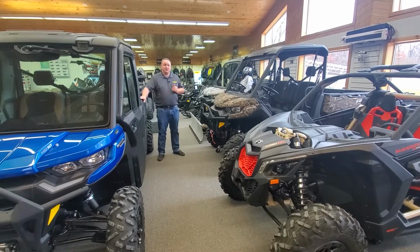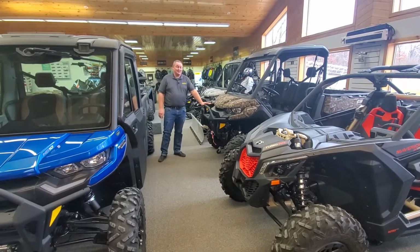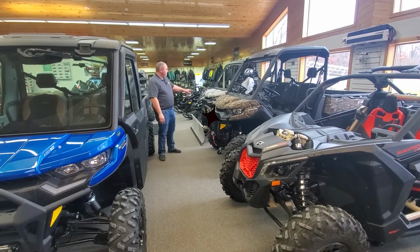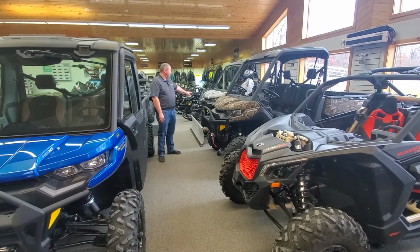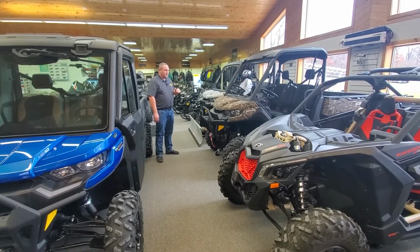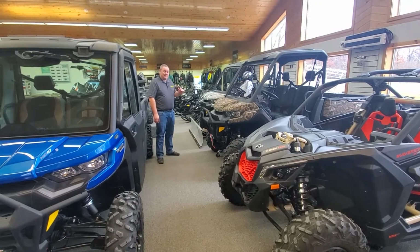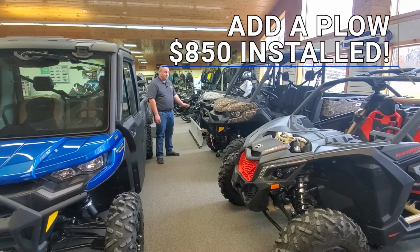We've got some great deals going on some Can-Am Defenders. We've got a couple of 2020s left in stock here. We've got a Camel one and an XT model. I've also got the Hyper Silver in an XT model. And we've got this Defender DPS in the Hyper Silver. Great specials on them right now, so stop in, take advantage of them. They're hard to find. If you're looking for plows or something to put on them, we've got that.